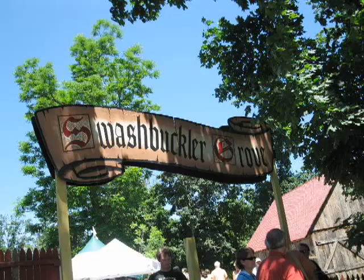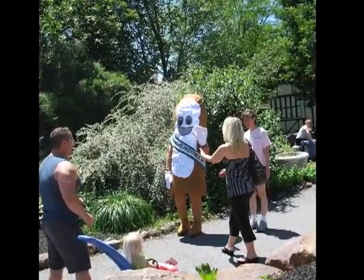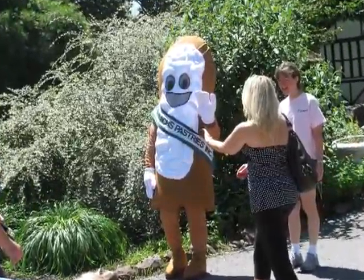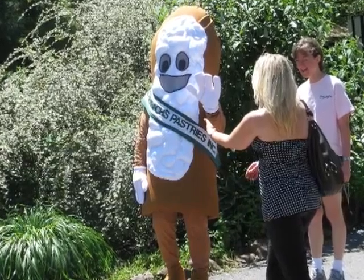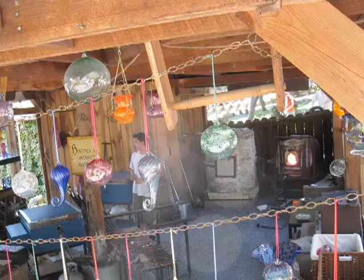Now we're entering Swashbuckler Grove. And here's 6 Nights Cock and Bull Tavern. Hey, there he is. I got you this time, you son of a... Edward! Well, you told me he was a hot dog. He's a pastry. Here's the Swords and Shields building. And here we have the glass blower. And one last set of performers.